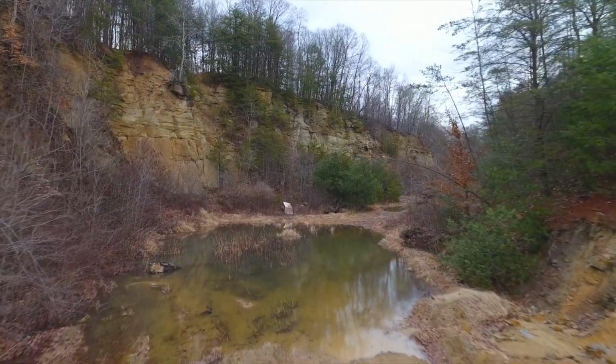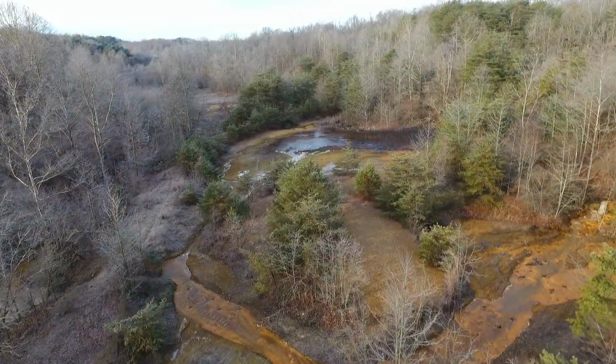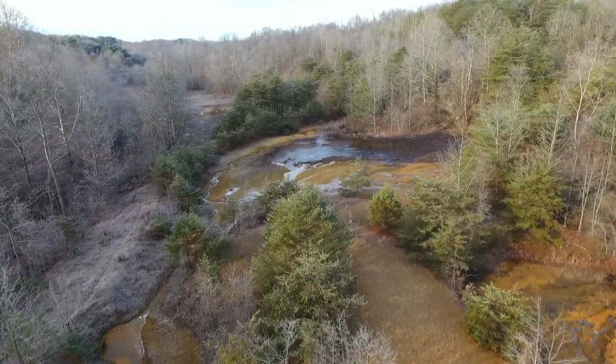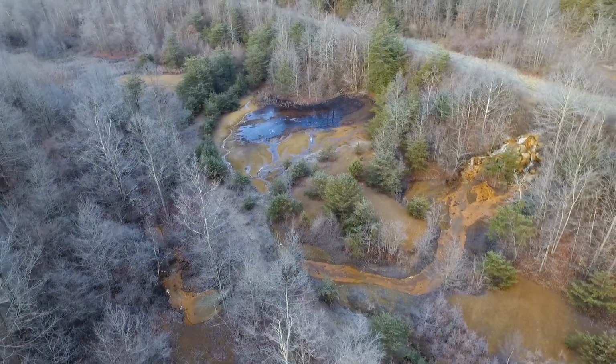What you're about to see is an amazing transformation and healing of the land. Healing of the land accomplished by coal mining through a technique called remining.